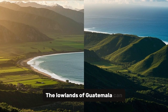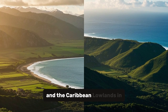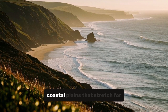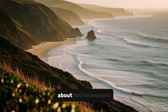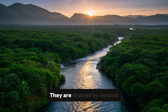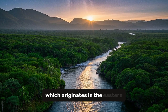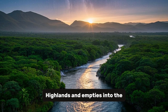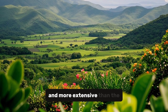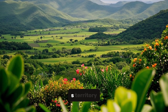The lowlands of Guatemala can be further divided into the Pacific lowlands in the west and the Caribbean lowlands in the east. The Pacific lowlands are narrow coastal plains that stretch for about 160 kilometers or 100 miles along the Pacific Ocean. They are drained by several rivers, including the Paloquic, which originates in the eastern highlands and empties into the Caribbean Sea. The Caribbean lowlands are much broader and more extensive than the Pacific lowlands and cover a significant portion of the country's territory.